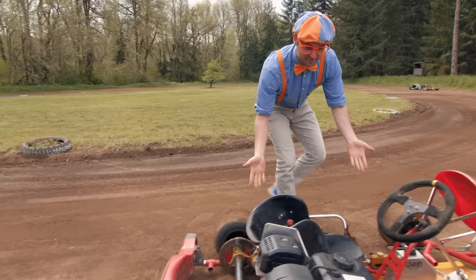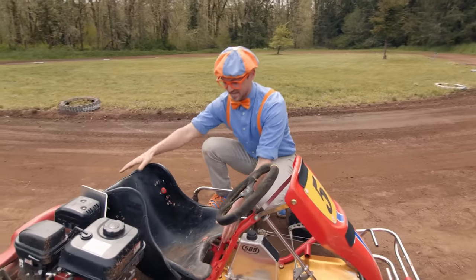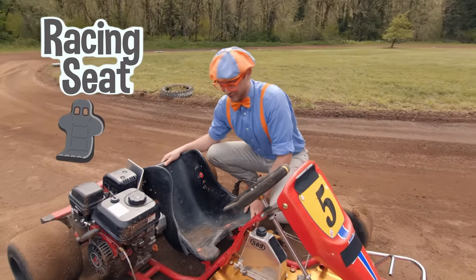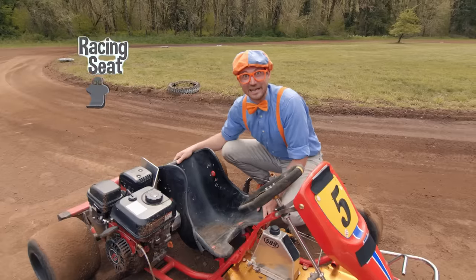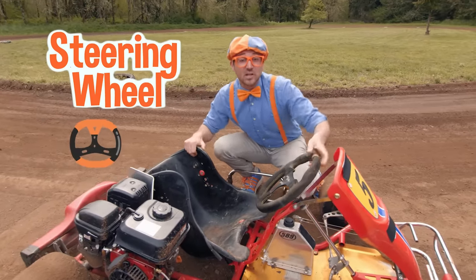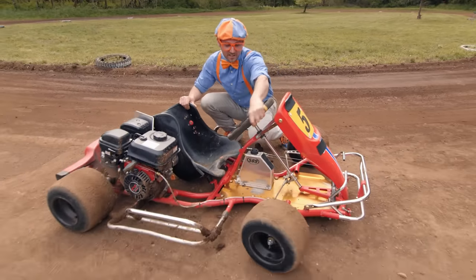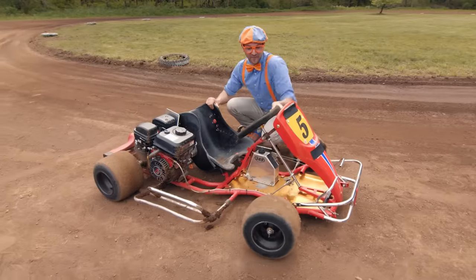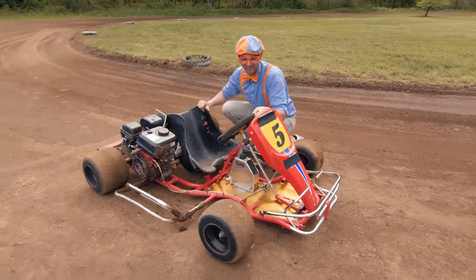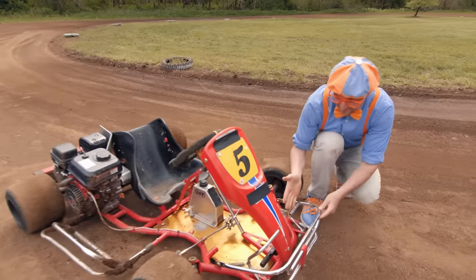Oh! Speaking of riding it, this is where I'm gonna sit! This is the seat. Oh, it sure does look comfortable, doesn't it? Woo! And this is the steering wheel. Do you see when I turn the wheel? It turns the wheels and tires. Whoa! That looks fun.